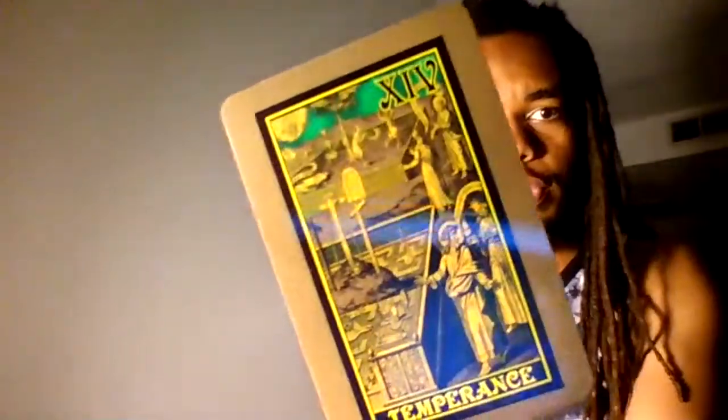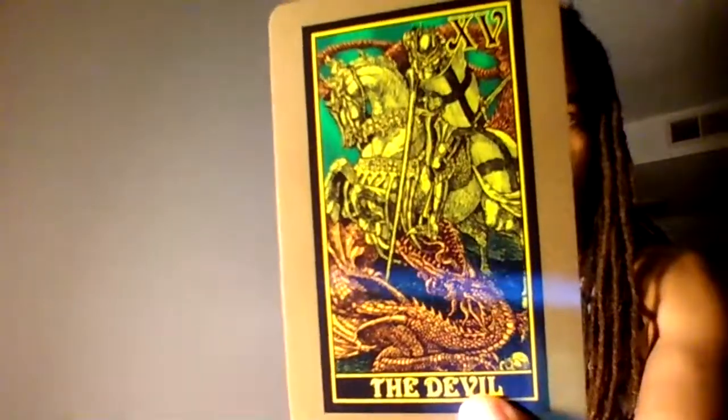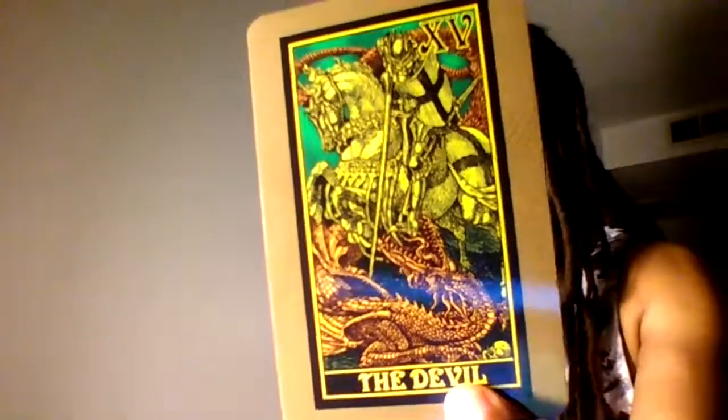All right, the devil. I'm sorry, death. Boom. Bunch of dead people. The scales. Waiting at judgment. Ooh, it's an army of dead people. Temperance. This stuff is so fascinating. This is so beyond me right now. The devil being killed by some knight. About to eat him also.